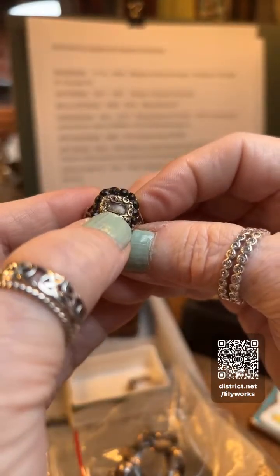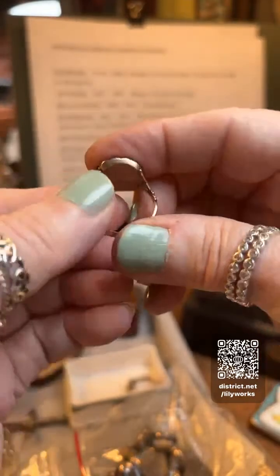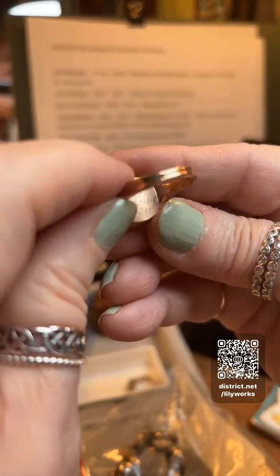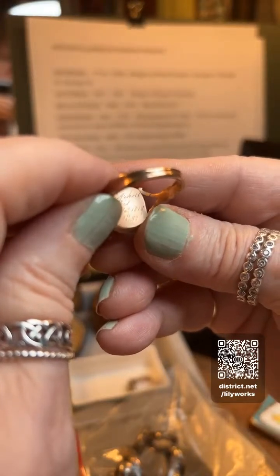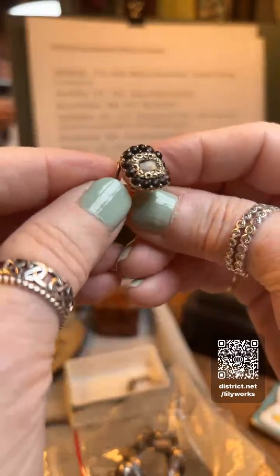Underneath it is some hair. So the hair was put in there, the crystal was set in place. This is a memorial ring, and it's actually engraved on the back there. And the date is 1851, and the name of the person the hair belonged to, the deceased.